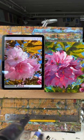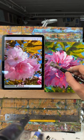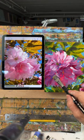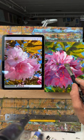Okay, what am I missing here? Yeah, that's pulling that forward. Sorry. I didn't want too much glow up there because I love the glow down here. Now, is it separating enough? Are you understanding the flower? I love that little bit of blue in there, even though that's not true to what we're seeing, but I'm just going to soften it a little bit.